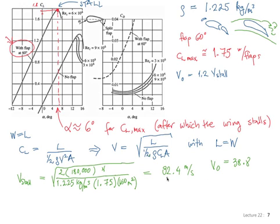So what's the landing speed? 38.8? It's 1.2 times that, right? That's the first question. What is the landing speed? So we've answered the first question. Okay. What's the second question?